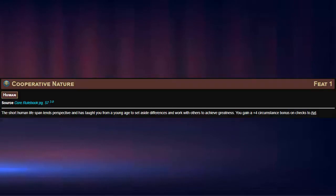Alright, for our first ancestry feat, we're going to go with Cooperative Nature. Come on, of course we're taking this. This is just a flat +4 to Aide, and we're building around Aide. So yeah, definitely taking this.